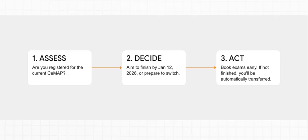First, assess your current status. Where are you at? Second, decide on your goal. Are you going to push to finish by that January 12th deadline, or are you going to prepare for the switch? And finally, act. Book those remaining exams early. And remember, if you do get transferred, it's not a punishment. Your registration actually gets reset, giving you a fresh 12 months to complete the new units.